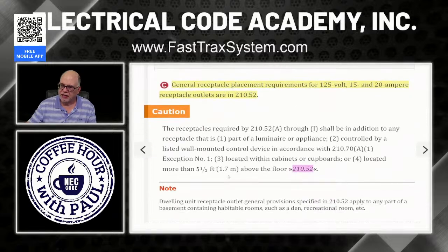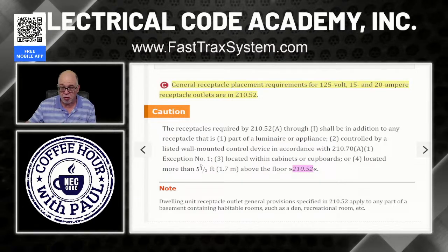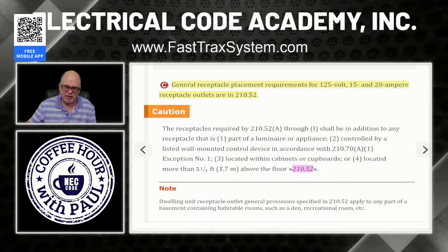So any of these that you see right here, these can't take the place of the normal receptacle placements that you would have in 210.52(A) through (I). Can't take the place of those. You can have them, but they can't take their place.